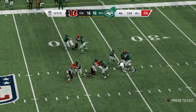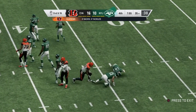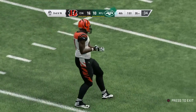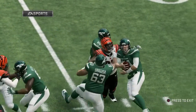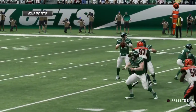Play action. It's Darnold. Nowhere to escape, and he goes down. Geno Atkins able to get in there for his second sack of the afternoon. The amount of sacks that they've absorbed in this game is absolutely extraordinary. Let's just face it. This offensive line, flat out, cannot handle this pass rush. It's been demonstrated time and time again.